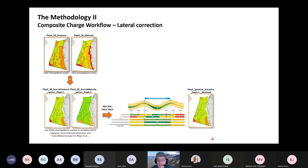This is provided by a minimum risk value stack of maps showing the maximum risk value in each of the drainage basin polygons, presence and source maturity, and the max and the minimum risk stack is then the lateral correction map.